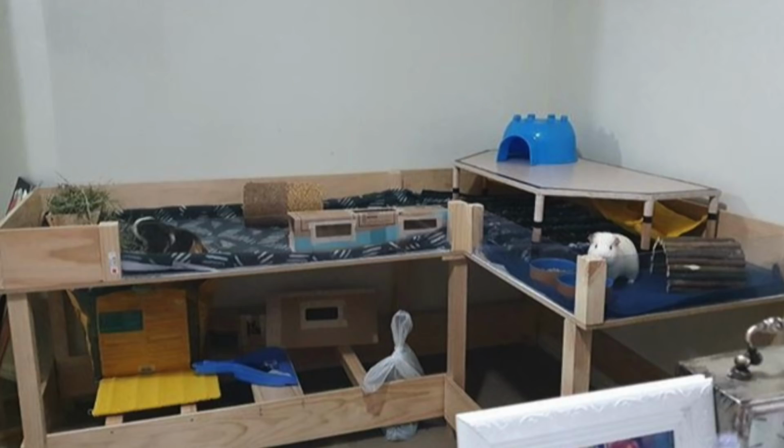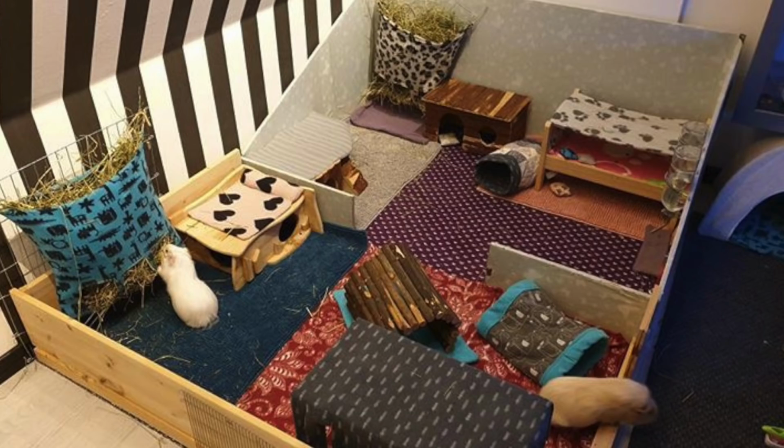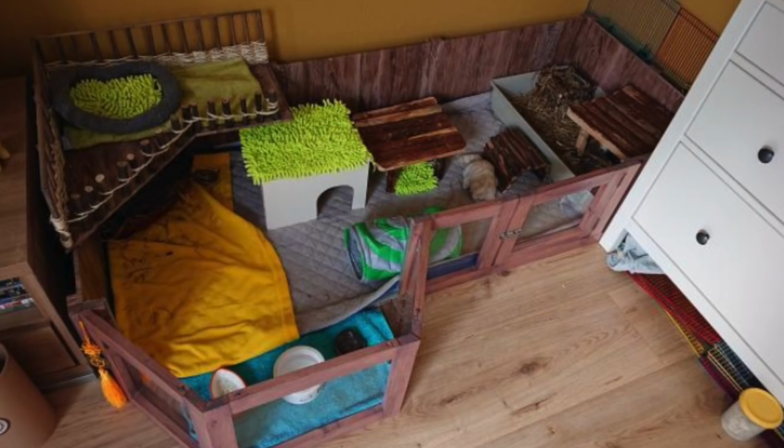The last cage is also a cage that I really like, but first and foremost there's a guinea pig that just has a really cute facial expression. So can we just all appreciate the guinea pig in the front of this photo?